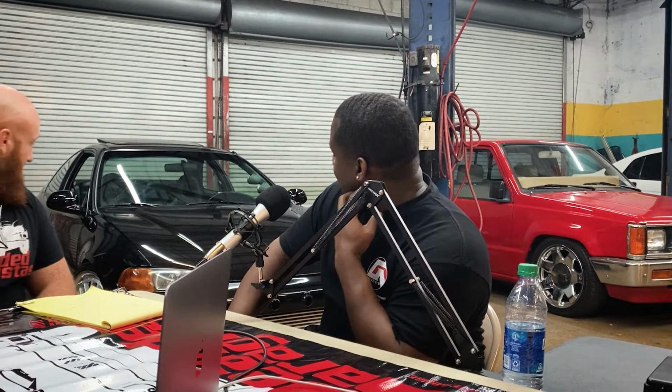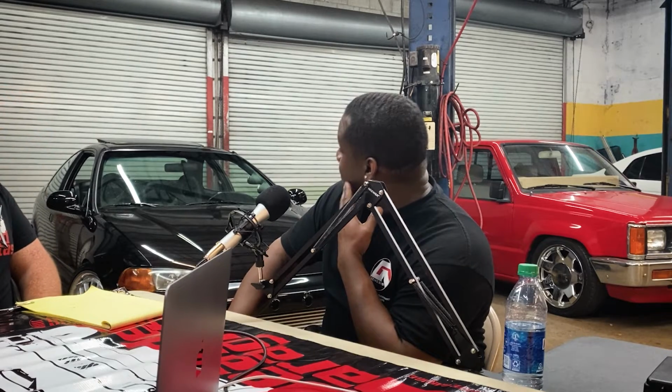Let's talk about this build. So you said you're the second owner, 800 horsepower. What have you done to this? Any good stories about this bad boy? Oh, man. Let's just say it didn't always look like that. This car's been through a lot. I've had this car since I was 19.